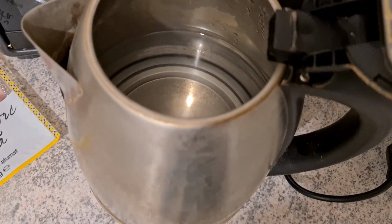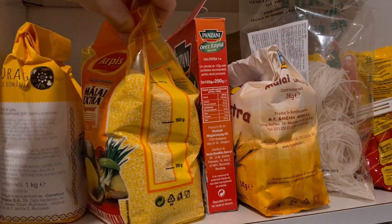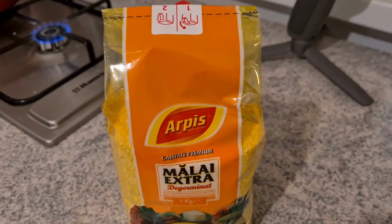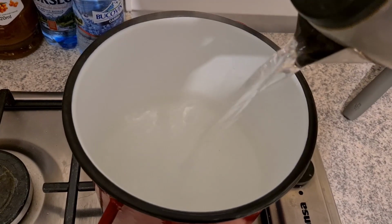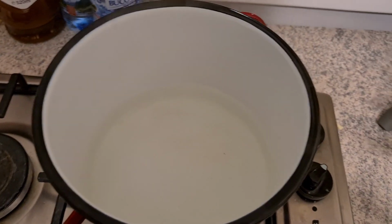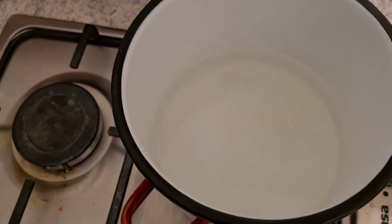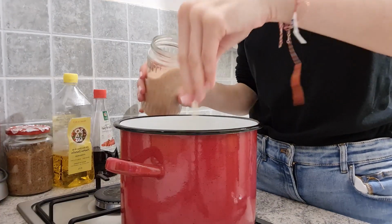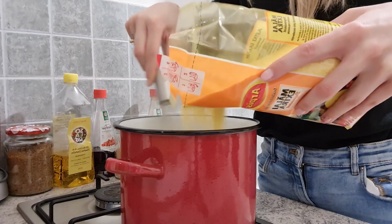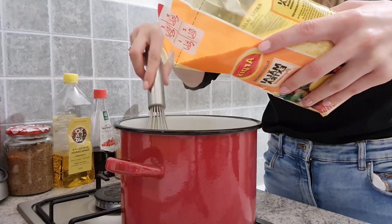So right now I just boiled some water and we are going to be using some cornmeal, I think it's called, and make some polenta. You just put in the hot water and then you mix it with the cornmeal. But first and foremost, you need this special device. Where is it? Where is my device? I won't be able to film while I'm doing this, but I will film the result. So I just put in a bit of salt and then add the cornmeal. Okay. I think I added too much already. I always feel like I messed this up, but it turns out quite good.